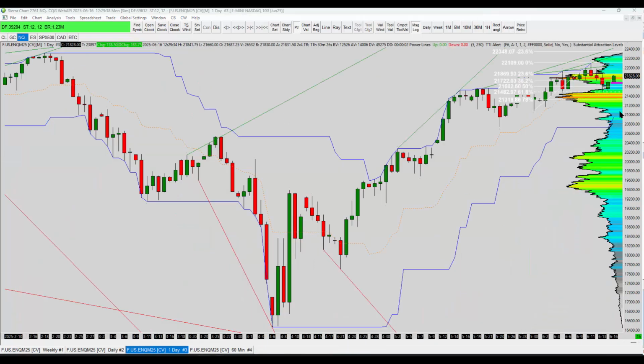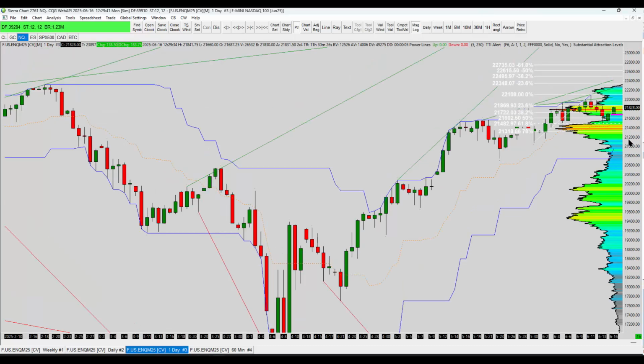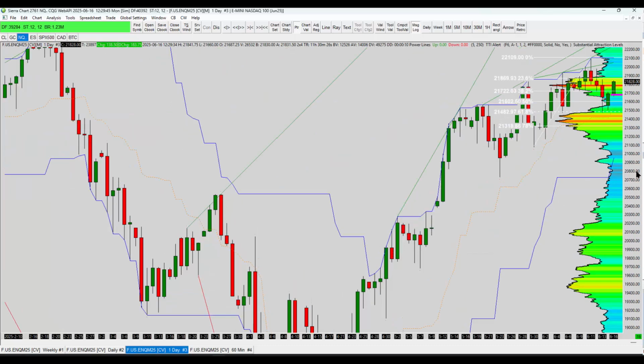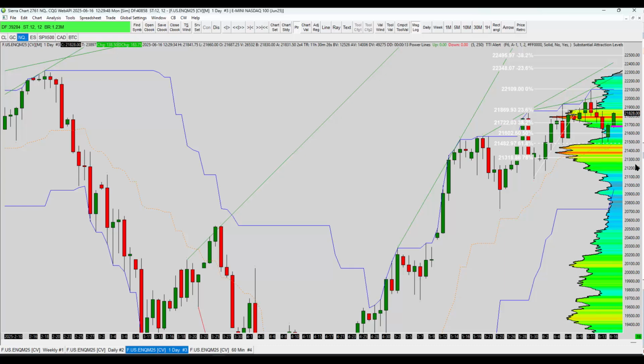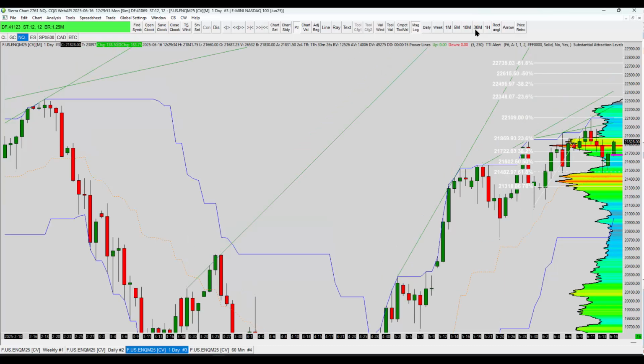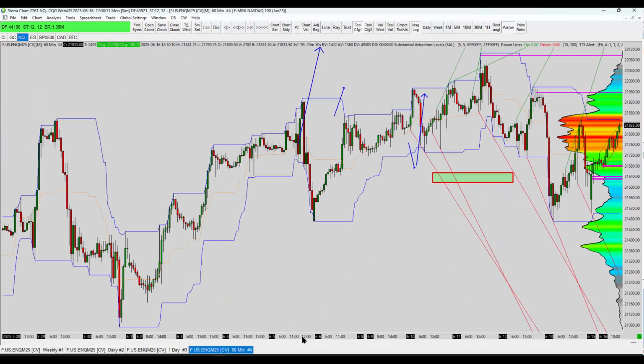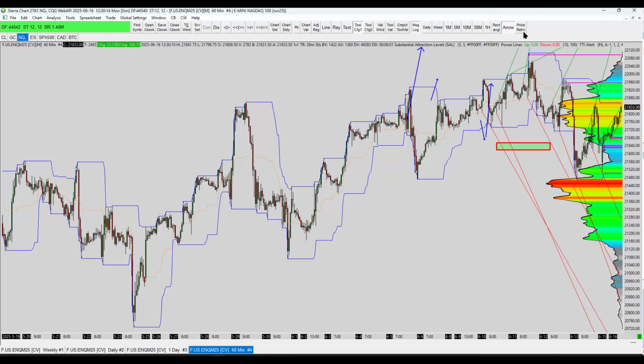Looking at the Nasdaq, we had a major support around the 62% retracement, which actually made sense in a couple of ways. One of them, as you see, was also pointed to the same area before. The levels were already established. Also, we had a major sell level here, substantial attraction level, which bounced from, and now we're continuing up.